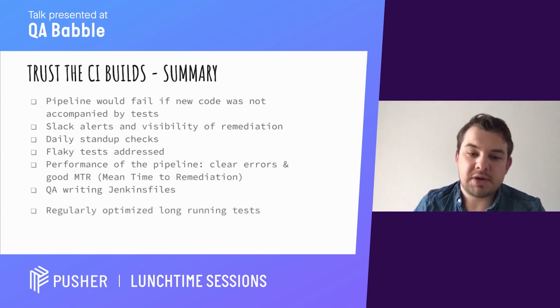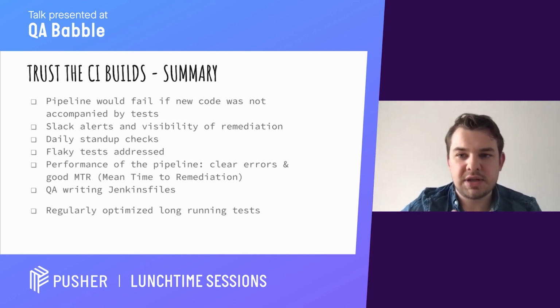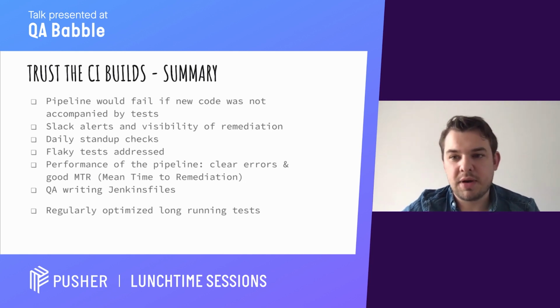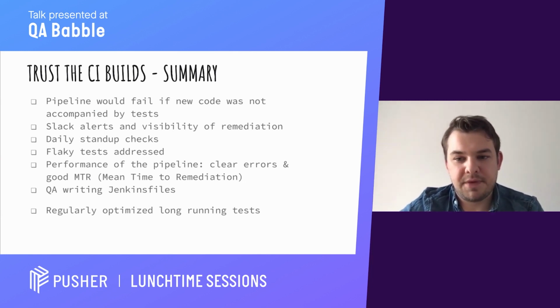We quite often optimized long running tests as well. Every week or so, we'd look at the test report and see which top 10 tests were running the longest. And if we could, we'd try to refactor them and get them running quicker. Because ultimately, if you've got lots of builds that are all taking a long time to run, you can get in quite a mess. So short, quick builds are really important.